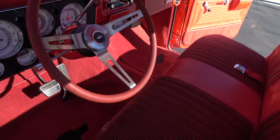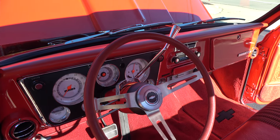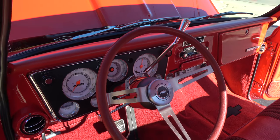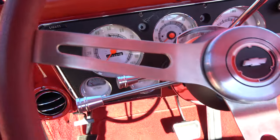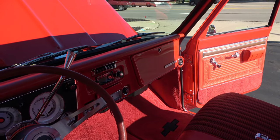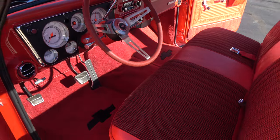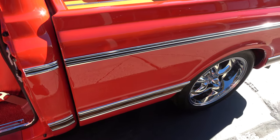Headliner's nice. Tilt column with a sport steering wheel. It's got the Phantom gauges. I think that's a factory dash cluster. They just did it all in Phantom. 4,467 on your odometer. Tach and gauges. I think everything on that was working. Retrosound radio, padded dash. It is, I think I already said that, Borla exhaust.